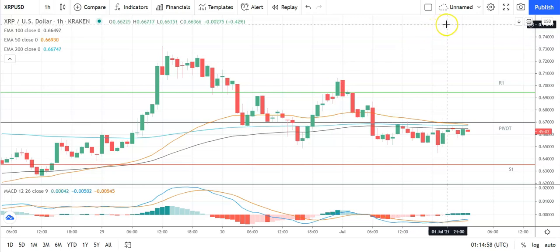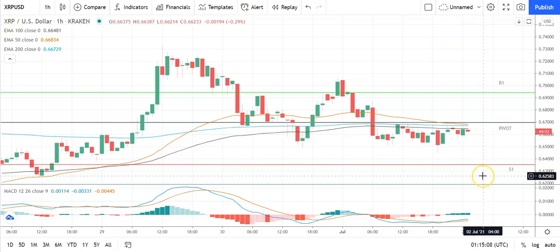In the event of an extended rally, should see Ripple's XRP target 0.75 levels before any pullback. Second major resistance level sits at 0.7292. Failure to move through the pivot will bring the first major support level at 0.6355 into play. Barring another extended sell-off on the day, Ripple's XRP should avoid the second major support level at 0.6106.